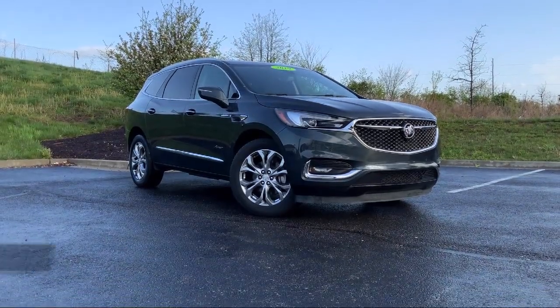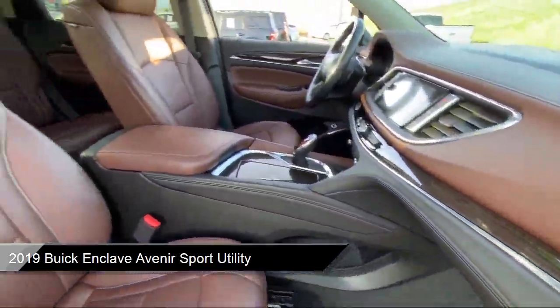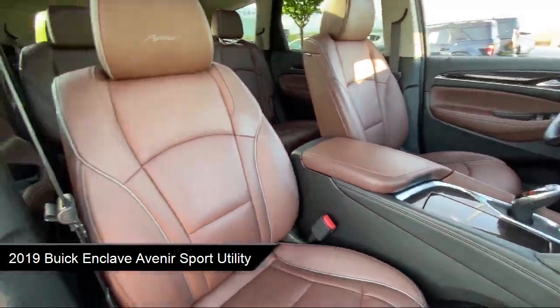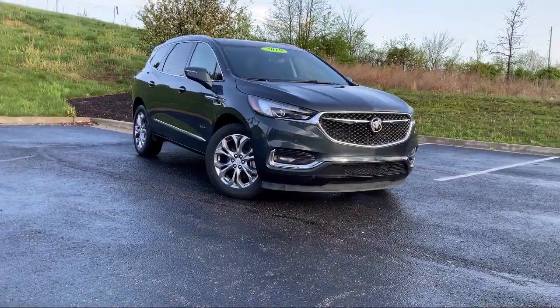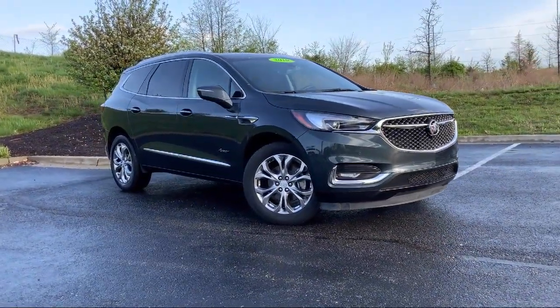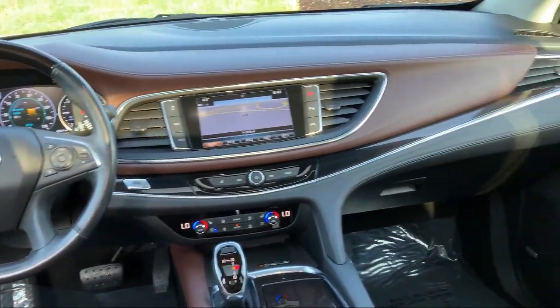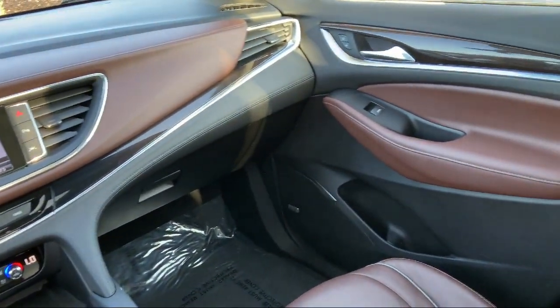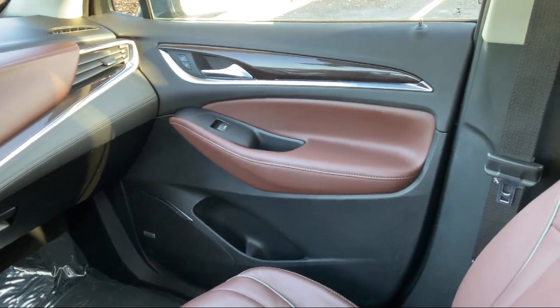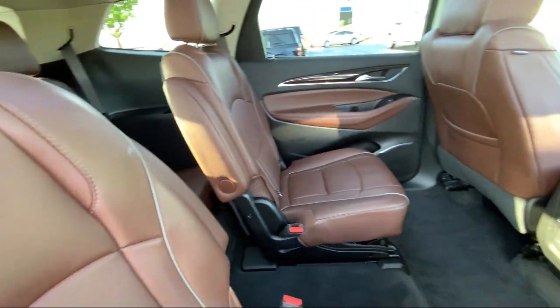It comes equipped with heavy duty cooling system, preferred equipment group 1SB, navigation, garage door transmitter, auto high beam headlamp control, outside heated power adjustable mirrors, ventilated front seats, heated front seats, leather steering wheel with auto tilt-away, Apple CarPlay and Android Auto, and has less than 50,000 miles on the odometer.